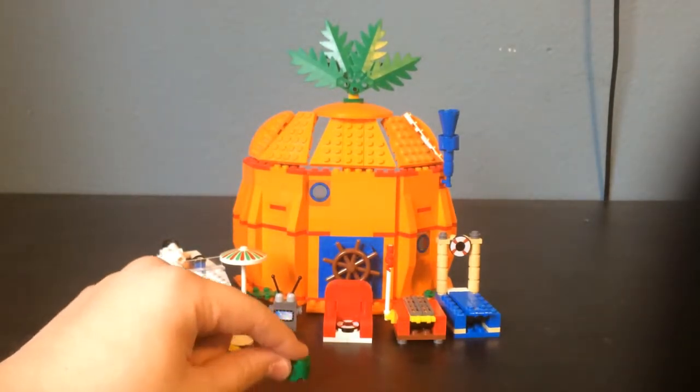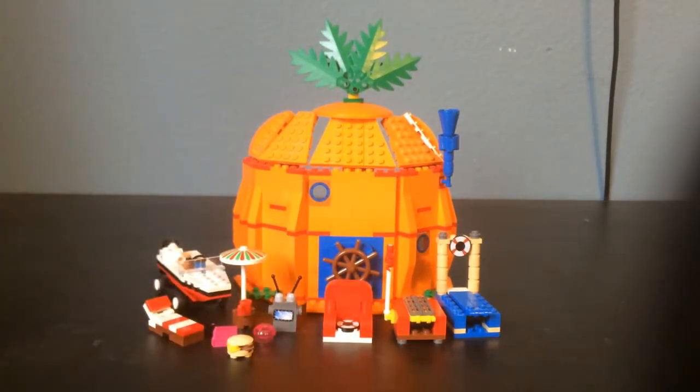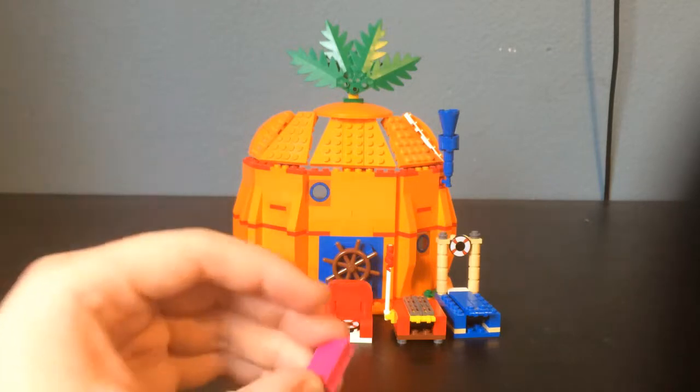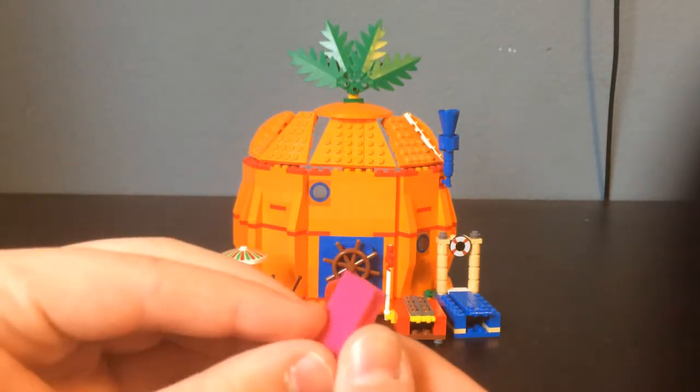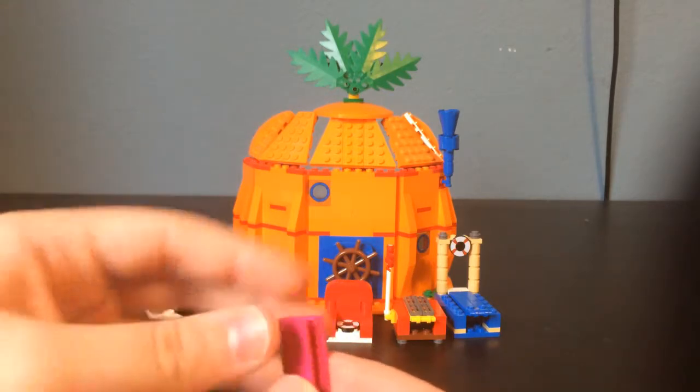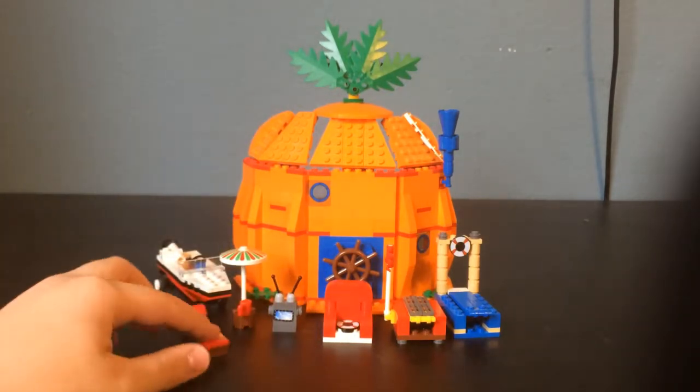I already showed you guys this. This is Gary's food bowl right here. You have the Krabby Patty, and you also have this jellyfish right here. And then this little book here for Squidward to read. It is a kind of darker pink, purplish color. And then you can open that up if you want to, and that closes very nicely.